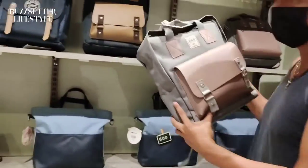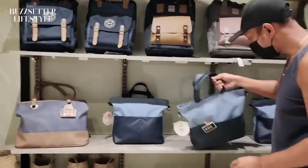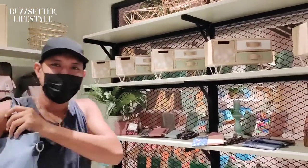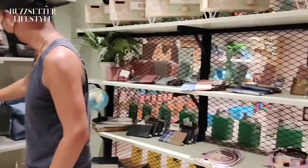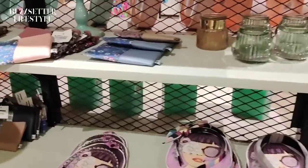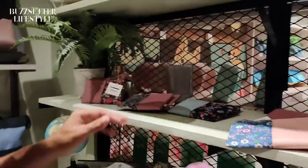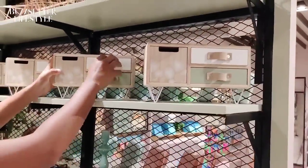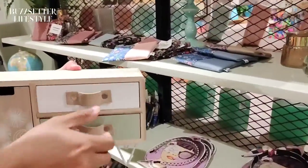For travel. So we have blue, gray. Okay, I'll just wear this for the hell of it. There you go. This is something girls would love. You got blue and stuff. So far it's blue color. So let's go to this part. They have, I'm not sure what this is. Oh, it's a headband. Coin purse, and stuff over here. And this is a drawer. Pretty cool. Check it out, guys. These are the drawers. Very cute.